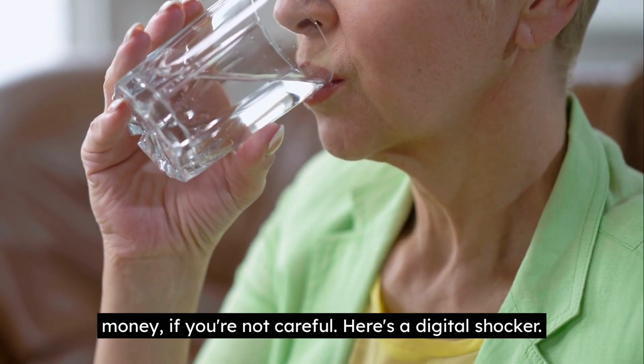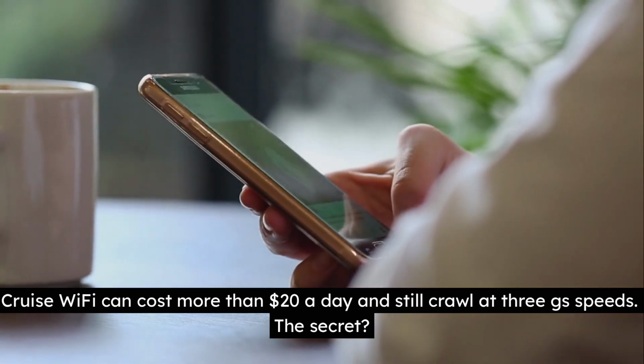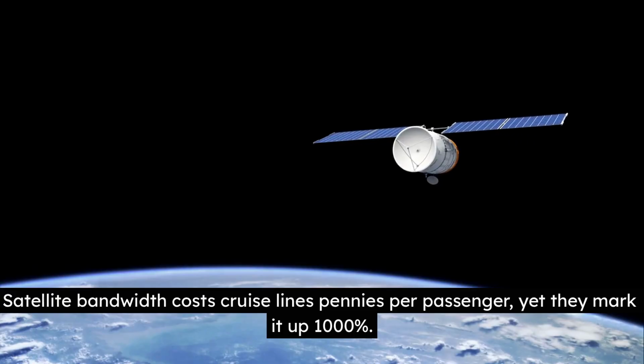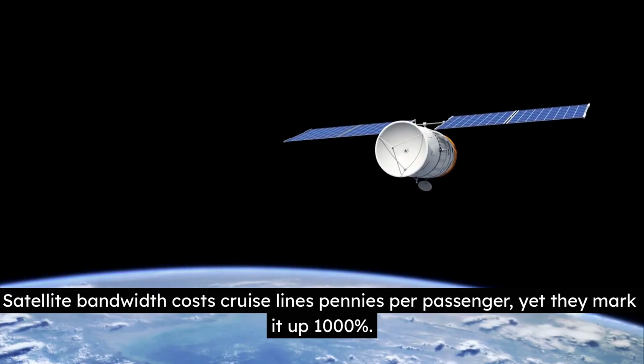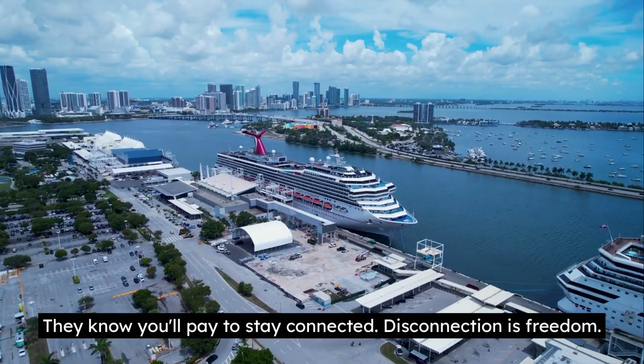Here's a digital shocker. Cruise Wi-Fi can cost more than $20 a day and still crawl at 3G speeds. The secret? Satellite bandwidth costs cruise lines pennies per passenger, yet they mark it up 1,000%. They know you'll pay to stay connected.